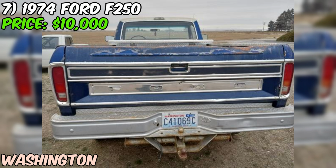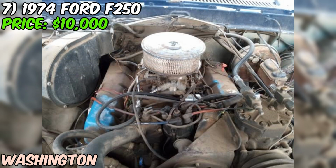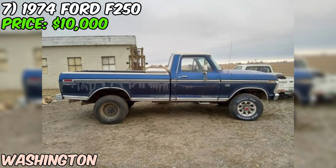The body condition seems pretty honest. There's a dent in the hood and some dings in the tailgate. But the seller notes the box, bed, is good. That's actually important because these old Ford beds can be rust magnets. With 100,000 miles showing on the odometer, that's reasonable for a truck of this age.